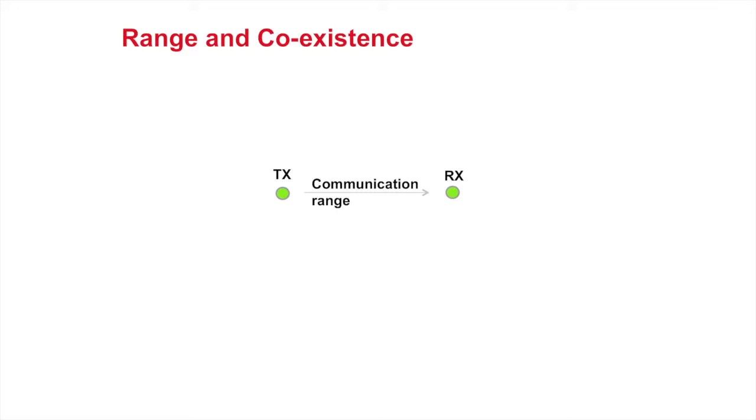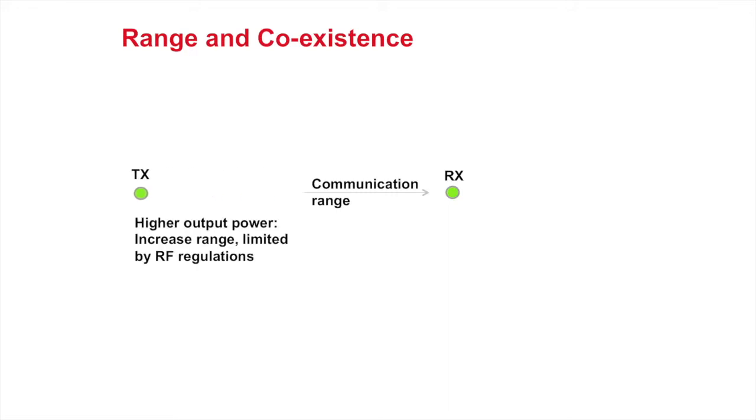There are several factors that influence range. Two key factors are sensitivity and output power. Shown on this slide is a single communication system with one TX transmitter and one RX receiver. To increase the range, you can increase the output power. Please note the maximum output power is limited by regional RF regulations.